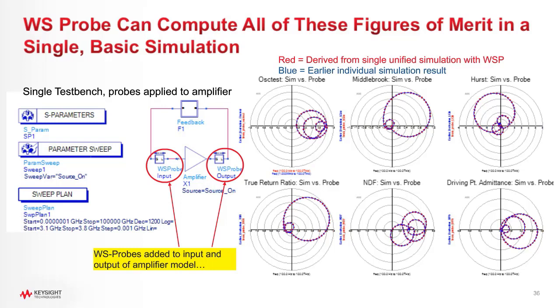The probe doesn't disturb or change the behavior of your circuit, it just accurately provides the impedances or admittances that it sees across its terminals, regardless of the feedback around it. So to illustrate, I took the example we've been working with and I put 2 WS probes around the amplifier, and then I ran a simulation in ADS. And in the data display, I took the probe outputs and either directly plotted them or I ran them through simple functions, and I derived all of the stability metrics that we discussed today from just one single simulation.